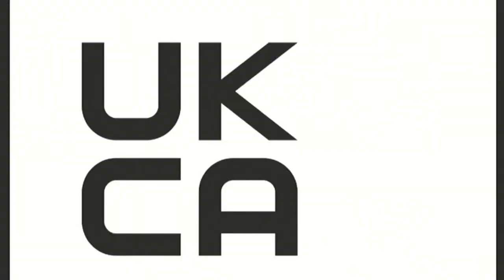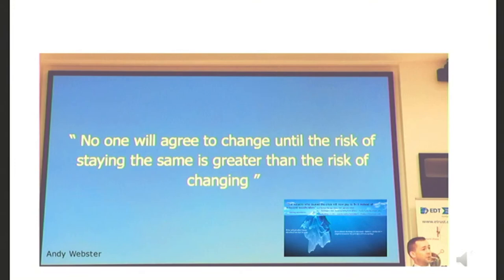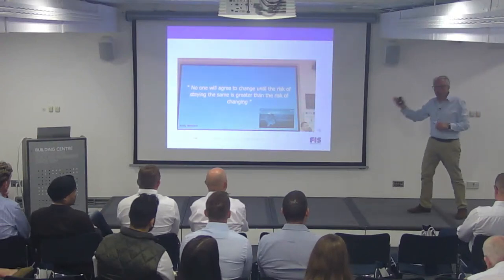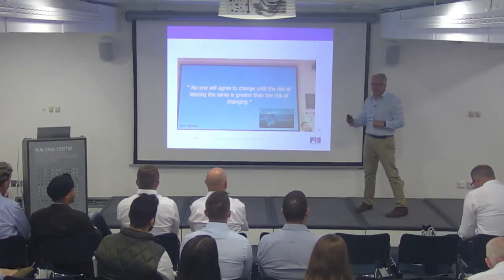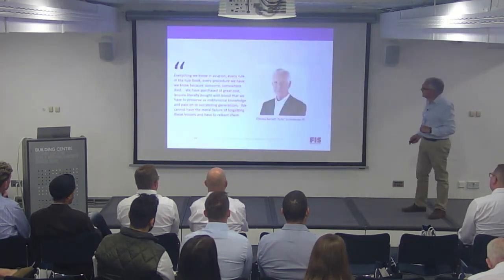UKCA marking, probably not for now. I'm going to move on from that. This is a brilliant quote. Wish I said it, but Andy Webster said it about 10 years ago, and I've always used it. No one is going to change until the risk of staying the same is greater than changing. We are at that point. We carry on, good enough, that'll be all right, won't it? We're past that point now. We've moved on from there into other stuff.